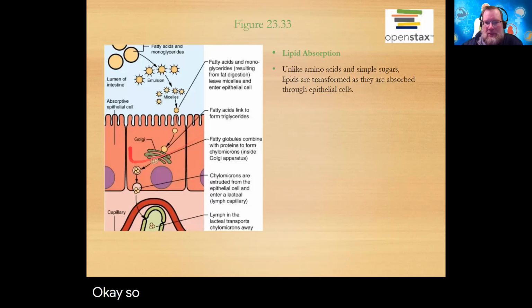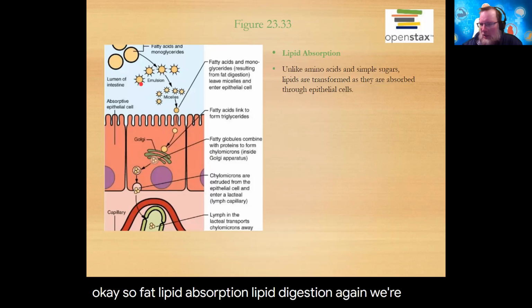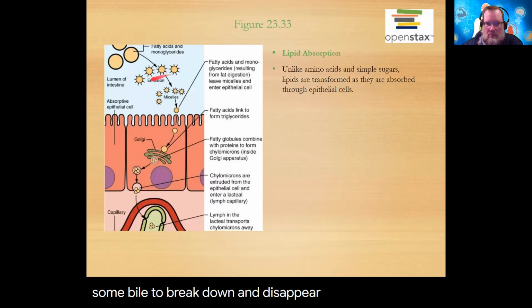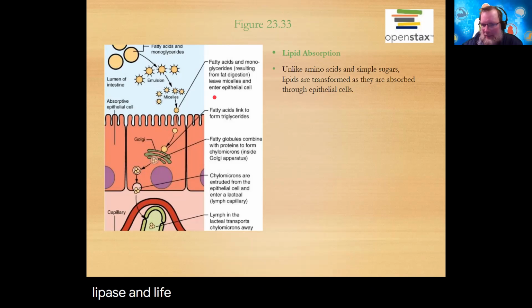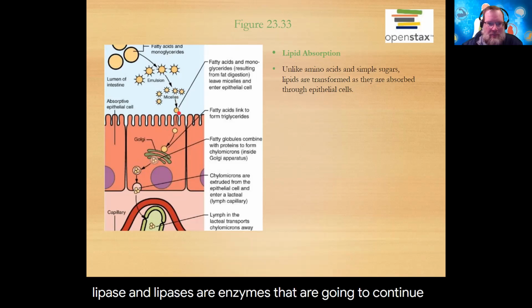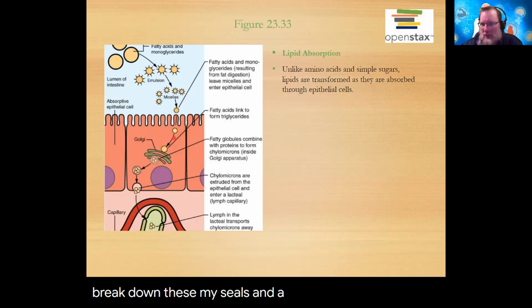So fat, lipid absorption, lipid digestion. Again, we're going to see that occur in the small intestines. We have to add some bile to break down, and this is called emulsify. So emulsify is breaking these large fat globules into smaller fat globules, micelles, that then can be affected by lipase. And lipases are enzymes that are going to continue to break down these micelles and allow them to enter into the epithelial cells and travel ultimately into the capillary network.